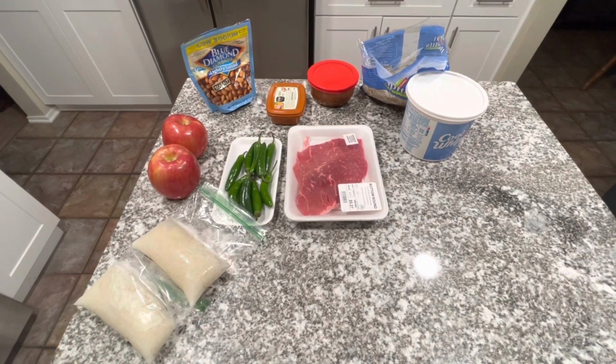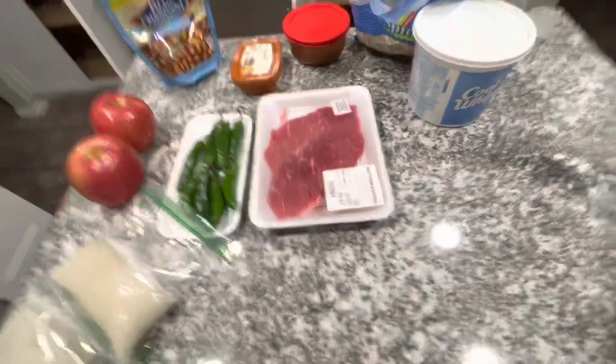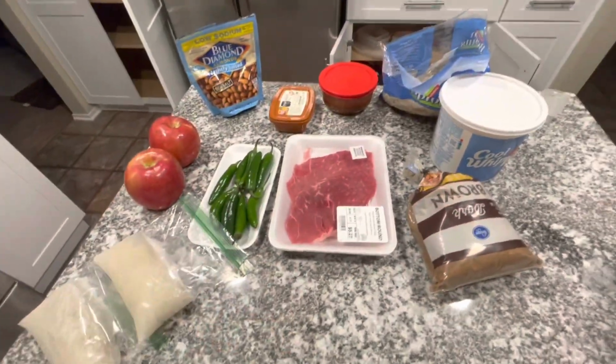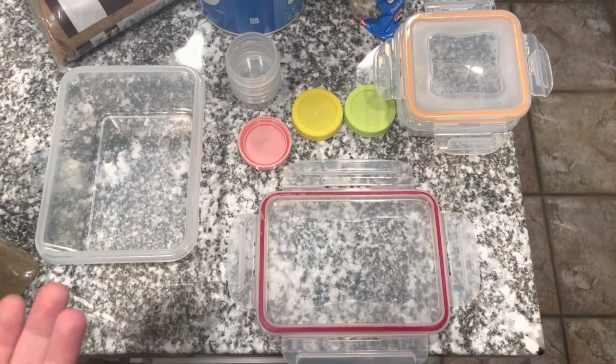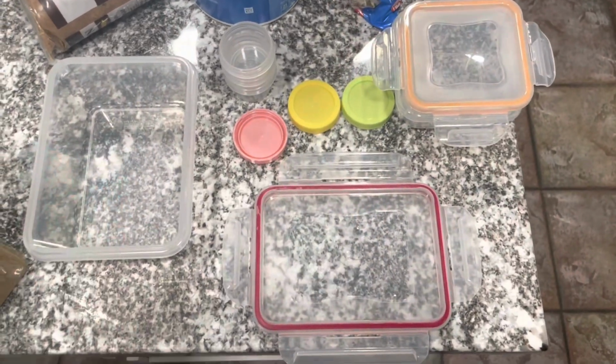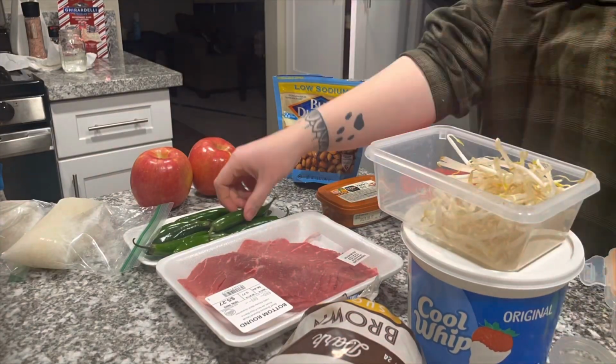For lunch, I'll probably just have ramen. Oh no, I almost forgot the brown sugar. That is a key component in my breakfast. I cannot go without that. Personally, I prefer Tupperware over plastic bags, but to each their own. So now let's get condensing.